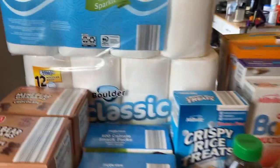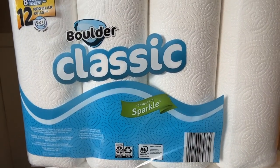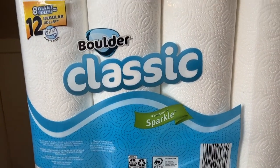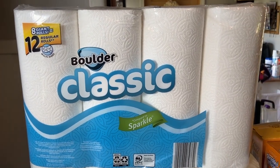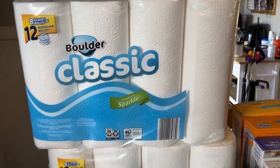And then I did get some paper towels. This was not the best. I'm sure we could get a deal at Dollar General or somewhere else, but we've had hardly any of these left, and I was just like, okay, let's just get them because we needed them, and it is what it is. So it's $6.99 for an 8 giant roll pack, which equals 12 regular rolls. That's around 50-ish cents a roll, which is not horrible. So it was okay.